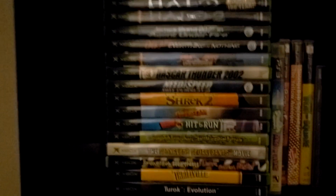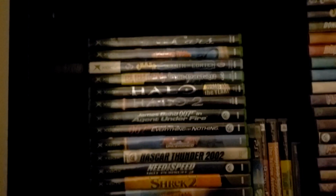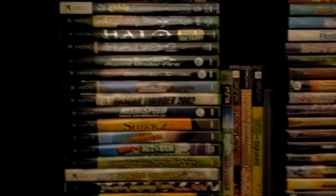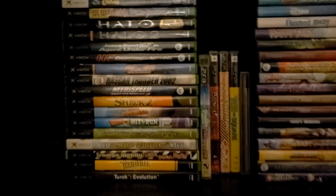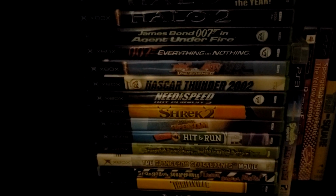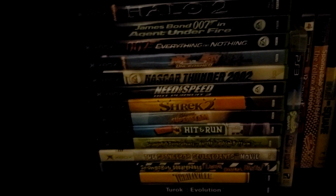Okay, and now we have the original Xbox collection. This is pretty small, but there's a lot of games out there I'd like to get for the original Xbox, and despite how small my collection is, I love the original Xbox, but I'll get more into that as I get into the individual game collection videos.